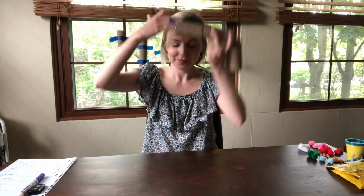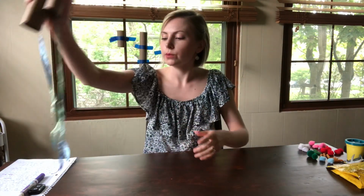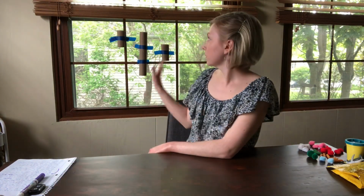Very beautiful. Okay, while we're on the topic of toilet paper rolls, another activity you can do, as you see here, is tape them to the wall. And obviously, normally I would put this down at their height. This is just an example. So take the tubes and literally any type of tape, just tape them to the wall. You can make like a full fun obstacle course out of these.